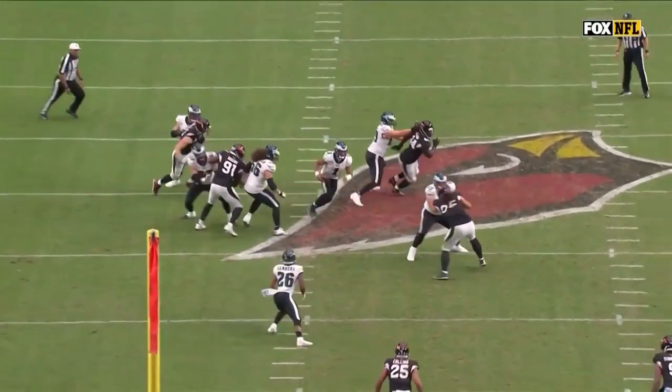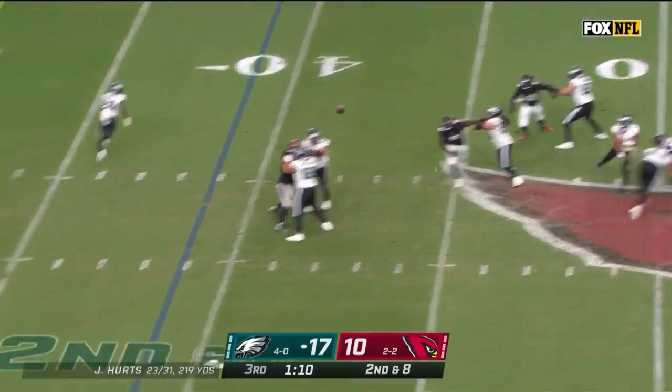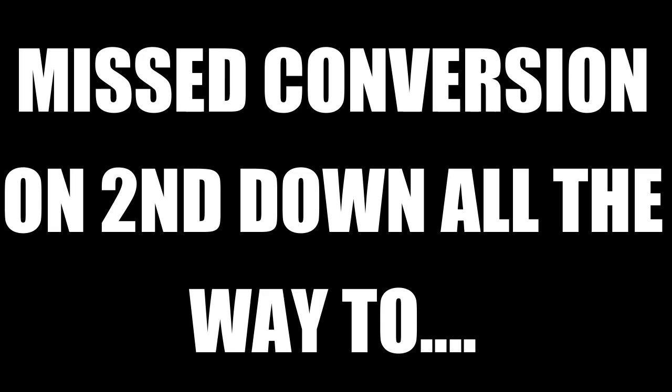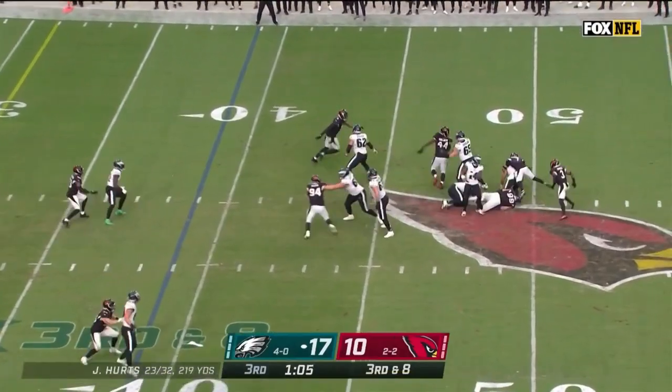Fotu just came off with such strength. Batman taking the hits, but keeps on ticking here as Hurts drops. Throws. Oh. Out here. Hurts, the blitz is on. And they got him at midfield.